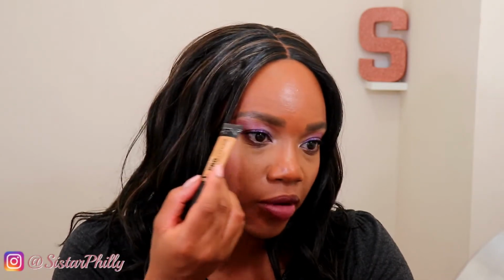and I'm also going to be taking the LA Girl Pro Concealer in the shade Cool Tan. This is the one that I use closer to the brow bone. I always put a darker concealer or primer up here and then a lighter one on my lid.